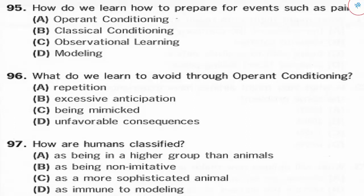95. How do we learn how to prepare for events such as pain? 96. What do we learn to avoid through operant conditioning? 97. How are humans classified?